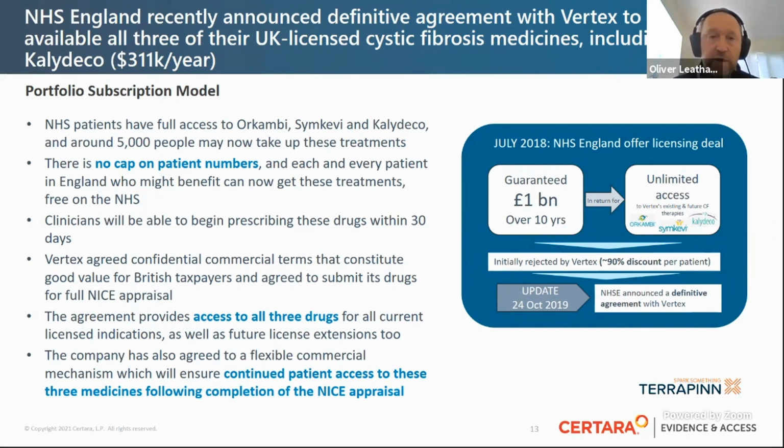This is a portfolio subscription-based model where NHS England is guaranteed to pay £1 billion over 10 years, but the company guaranteed access to all three products in their portfolio, so Orkambi, Symkevi, and Kalydeco. And there's no cap on patient numbers. So the idea was that 5,000 plus patients would receive access to these products, and the company worked to ensure there was a flexible commercial mechanism for payment that would ensure continued access to these programs. Working with NHS England also allowed the company to circumnavigate NICE and to bring the product to market and to patients who really needed it quicker.